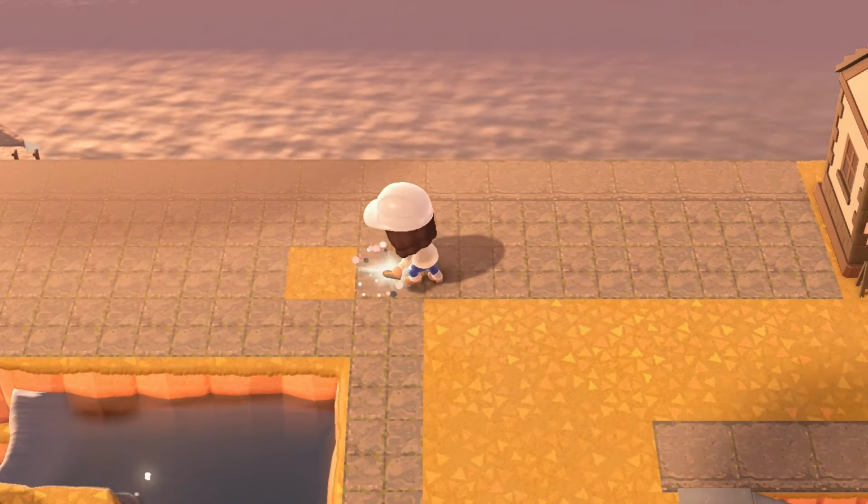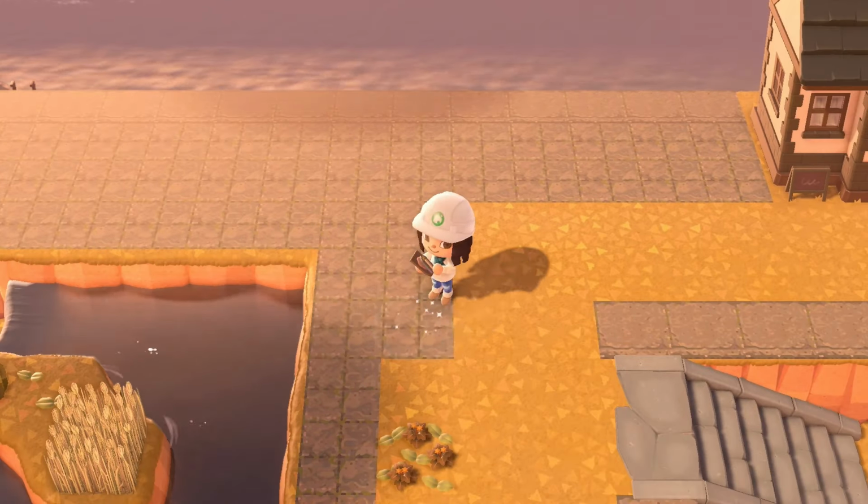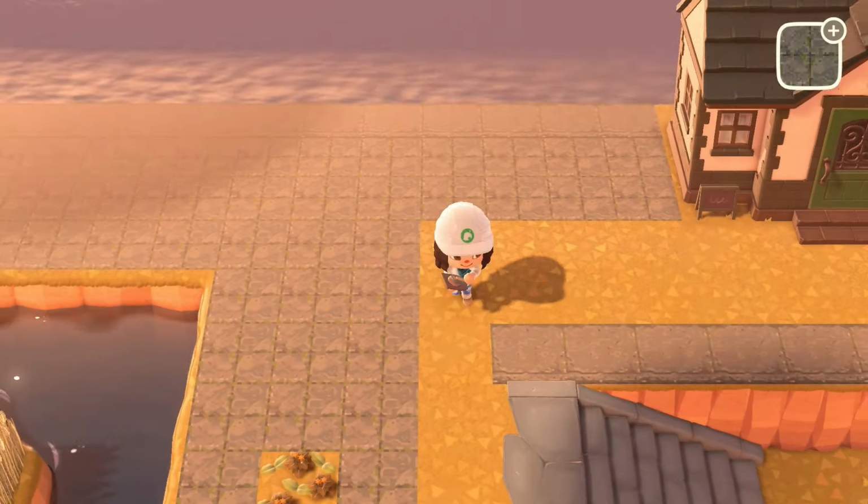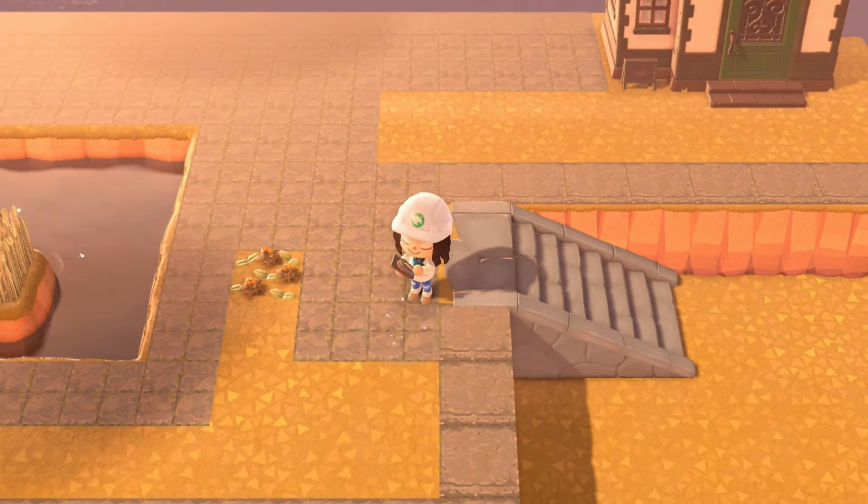It's just the back, no big deal. And obviously it's going to get rid of some of this ground when I place down the houses again, but that's okay.